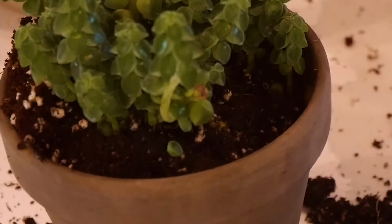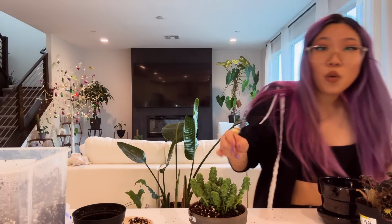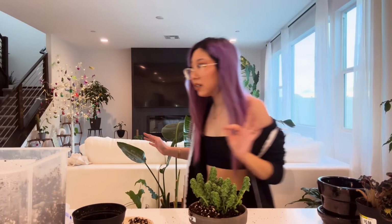All right, we have a visitor. It's terrifying. It's an earwig, I believe. What do I do?